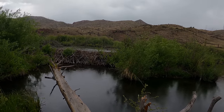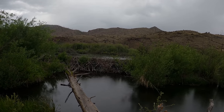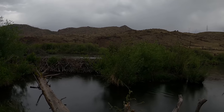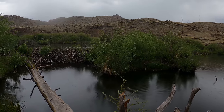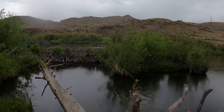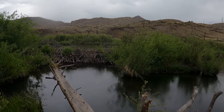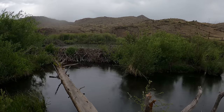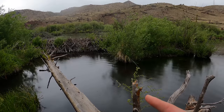Well guys, I have spotted one giant brown trout in here and then another one. Oh, there's one swimming right there. Look at it, swimming in the water. I've spotted one giant brown trout. It's 20 plus for sure. Then there's another brown trout that's sitting right here at the edge of this.